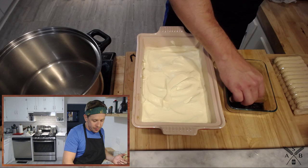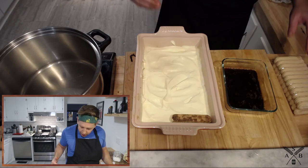Alright, so after you have your layer of cookie, layer of creme, another layer of cookie.